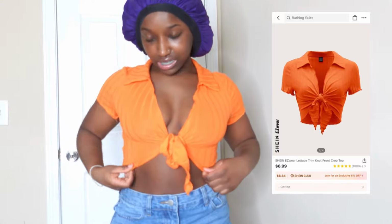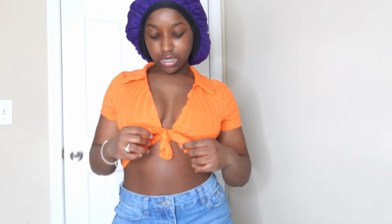Okay, y'all, so this is the next shirt. It's orange. Like I said, I look good in orange, period. It's an adjustable shirt. This right here, you can tie it however you want. It fits really nice. It's a little crop top. It gives. I like this shirt. So I'm gonna give this an 8 out of 10.